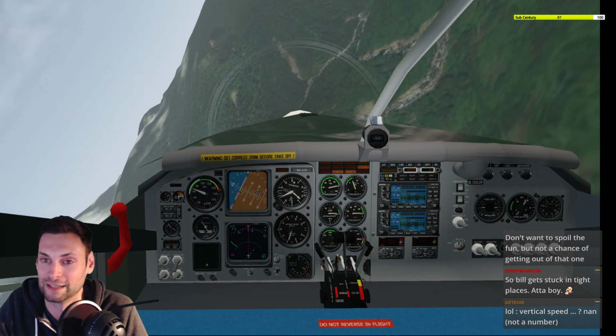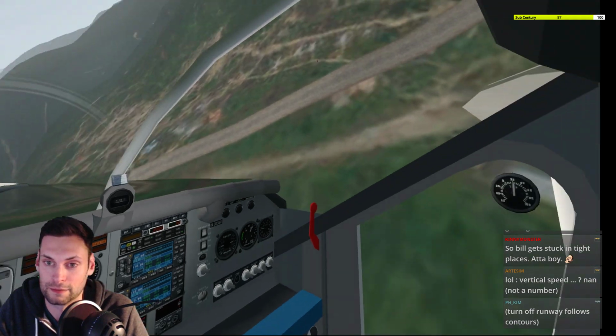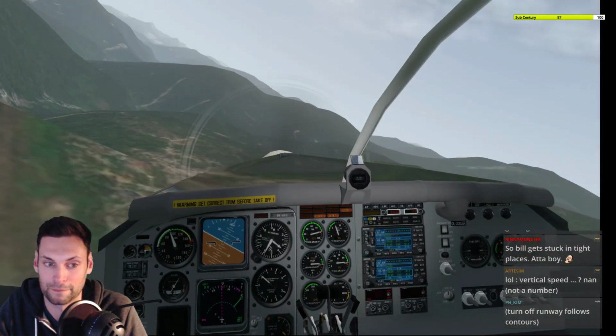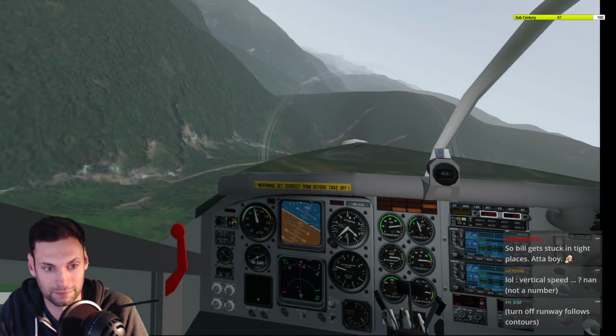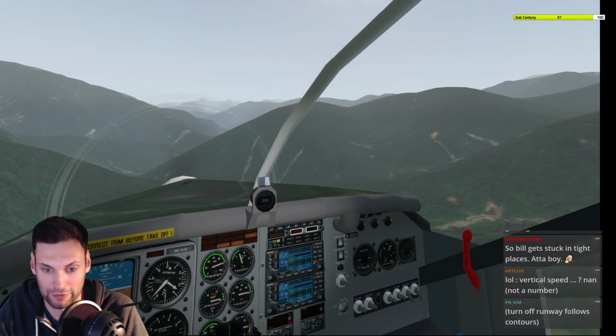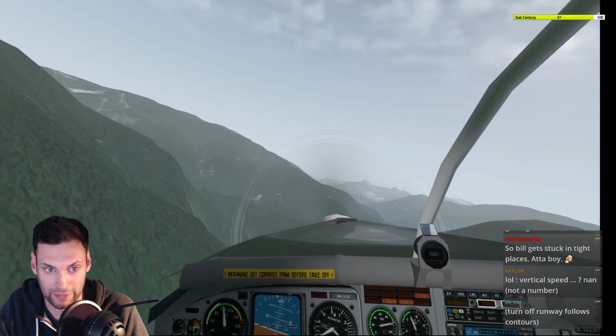Vertical speed. Yeah, I like that. That was cool. Oh, and look at that approach coming over that. Yeah, I bet that is super fun to fly in when you have even a little bit of an idea what you're doing.